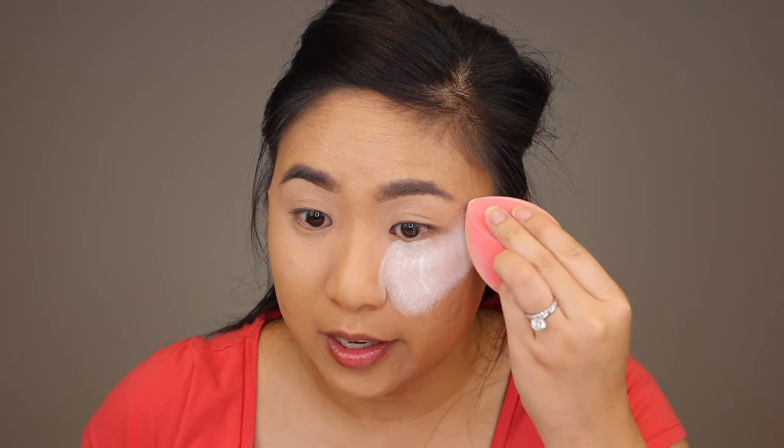This is still a really good powder. I used this before on camera, so I know we're good. Okay, so now that my entire face is set, I am going to bronze and contour. I'm going to mix both my Physicians Formula Butter Bronzer as well as my Milani Baked Bronzer.